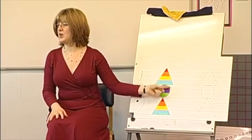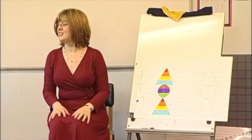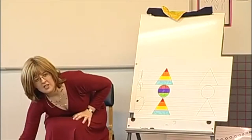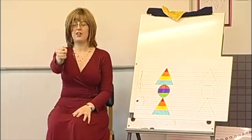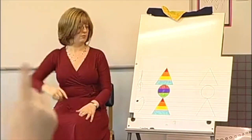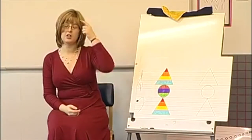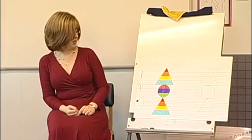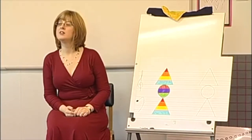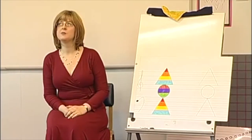The children quickly learn the colours of the letters, and it enables them to focus in on where notes are and also to understand harmony at a much earlier age than previously thought possible. So you've got to have those colours in your head. So close your eyes and say those colours forwards. Green, purple, brown. Lovely. Now backwards.